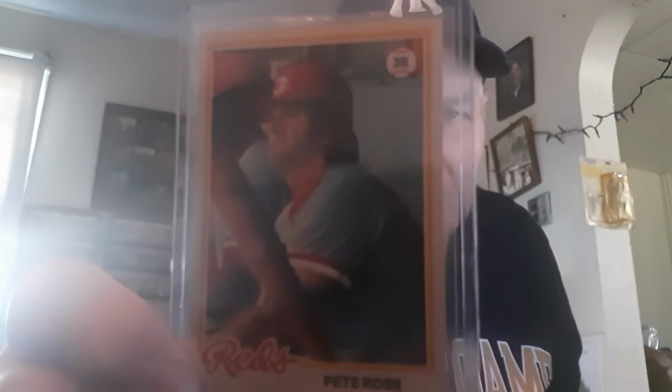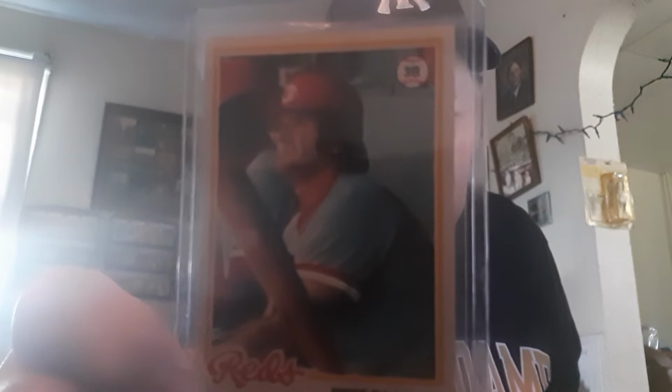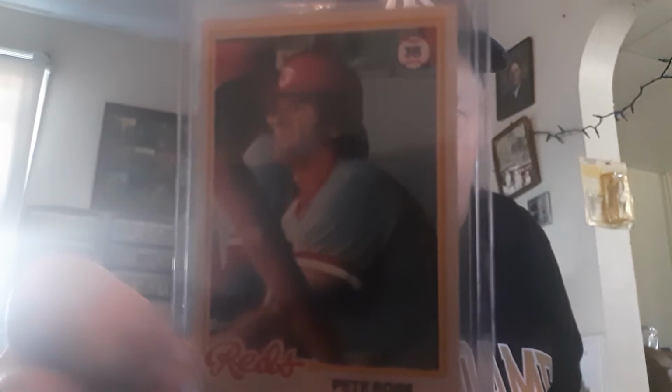And yes, believe it or not, other than that bubblegum card I like from 76, this one here is probably one of my favorite cards of all time since I was a kid. I always liked this card because I kept pulling it out of packs, like I said. And Pete Rose was one of my favorite players, and he was just one of the greatest players ever to play the game. And I liked him back then.